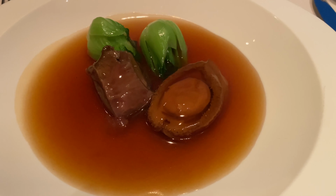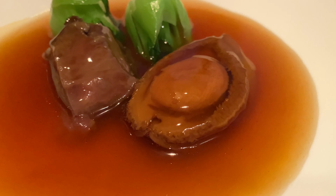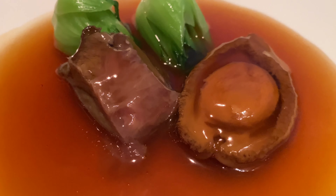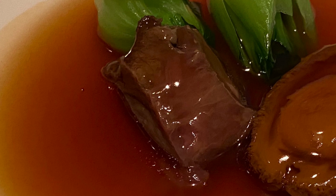This braised whole South African abalone and Wagyu beef cheek in supreme oyster sauce is one of the highlights of this dinner. Although I'm not an expert in abalone, it has all the qualities of good taste, which is al dente and soaked with nicely cooked sauce. Equally beautiful is the soft and tender Wagyu beef cheek. While not as soft as the one served at the Caprice, it's still not bad.